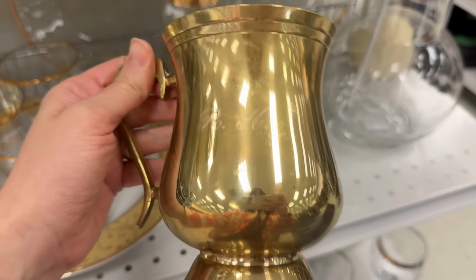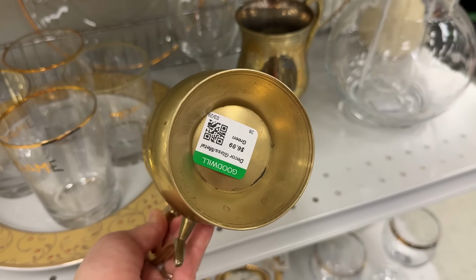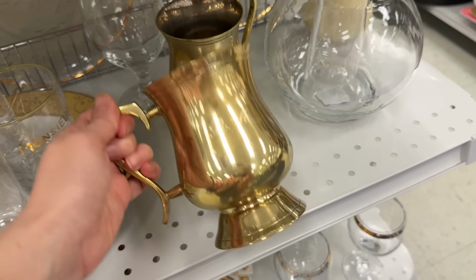So these are really fun. They were probably someone's wedding present because they have the monograms on them, but they are brass, $6.99 each. I won't be getting them because of the monogram, but I've never seen brass beer steins like this.